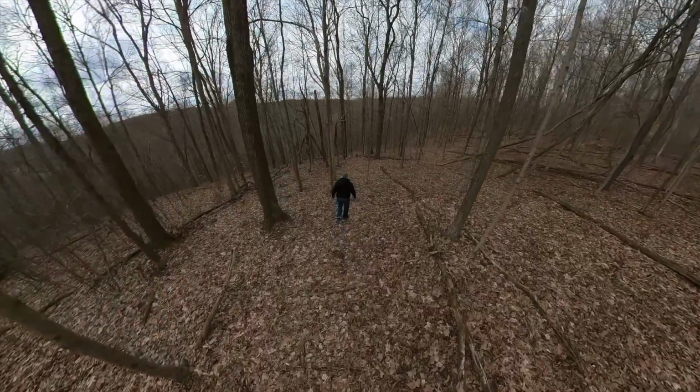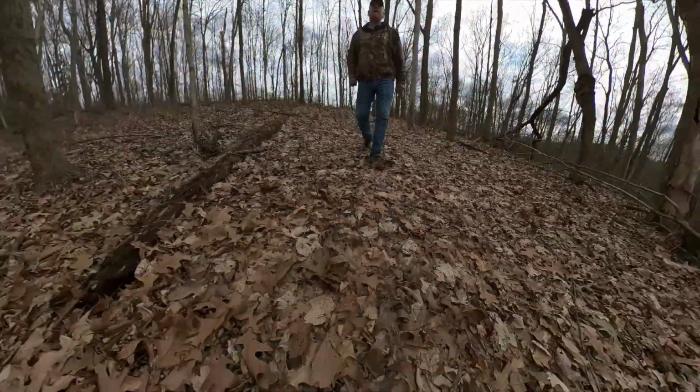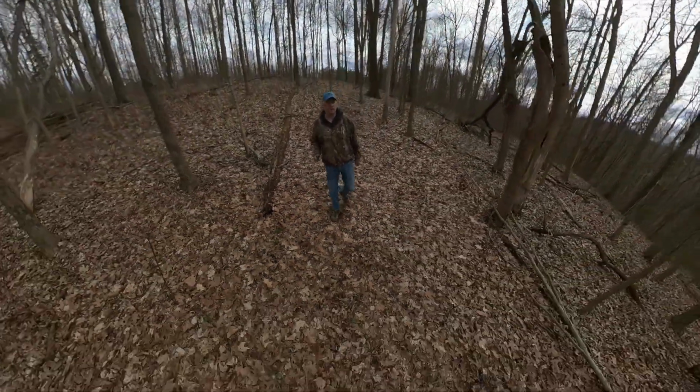Just kind of go in the back part of our property to check one stand that we weren't able to get to yesterday. Check that out, and then walk around a little bit, look for some sheds.